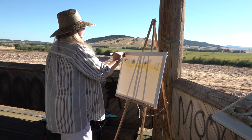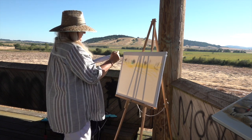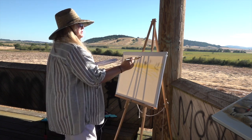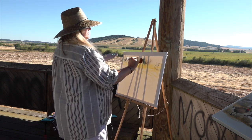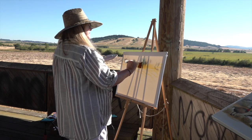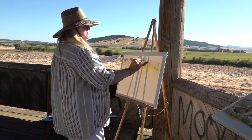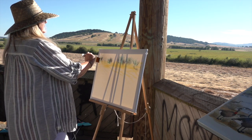There is a creek in the distance that we'll try and put in. Let's get some more green. There's a big clump of green over here. And there's different shades of green, so you can get different shades by blending as you go. There's lots of yellow because summer's here. What a gorgeous day. Okay.